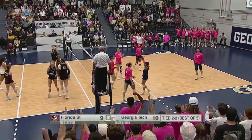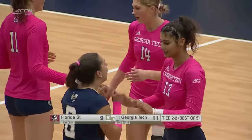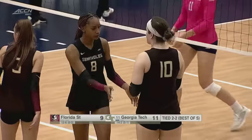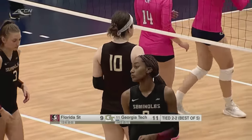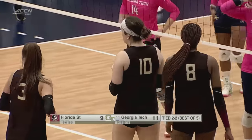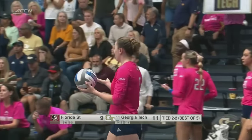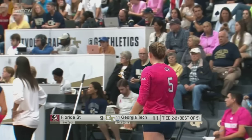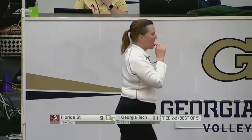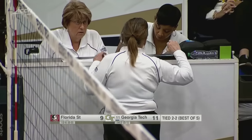Snyder. And that one is outside. Point Tech. Snyder was hoping to find hands on that tip shot, hoping that Bertolino's fingers were going to be there. Bertolino dropped her hands, made the move, and Snyder tipped out of bounds. Chris Poole, does he want a challenge? And looks like that will be called for.